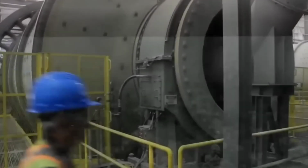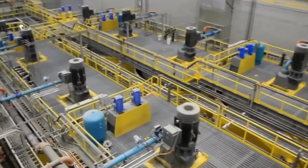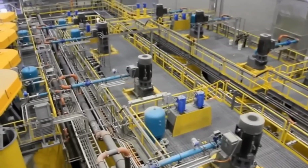Once ground, chemicals are added to coat the copper particles, and it is mixed with a foaming substance. This mixture enters flotation tanks, where bubbles lift the particles to the surface. This copper-rich foam is collected and filtered, resulting in a concentrate that is at least 30% pure.